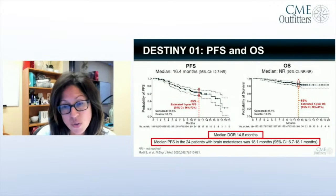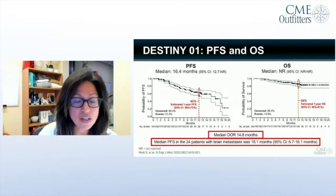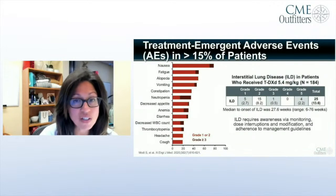So they did as well, if not slightly better than the overall patient population in the trial. While this doesn't really tell us that there is activity for TDXD in the brain, there is a hint there that these patients with brain mets did as well as patients without brain mets. And I think there is enough of a hint that there may be some benefit with this drug in the CNS, and there are studies ongoing now to actively investigate that.